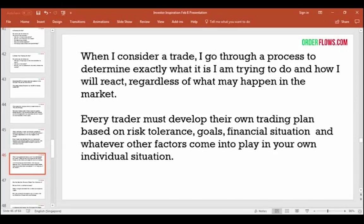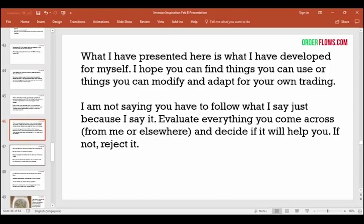Now, what I've presented here is what I've developed for myself. I hope you can find things you can use and things you can modify and adapt for your own trading. I'm not saying you have to follow what I say just because I say it. Anything in trading that you come across from me or elsewhere, you have to decide if it's going to help you, and if not, just reject it. Okay, fine. If order flow is not for you, fine. Find something that resonates with you, and add it to your trading to help you become more successful.